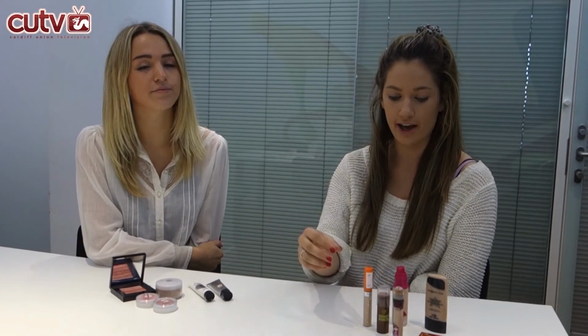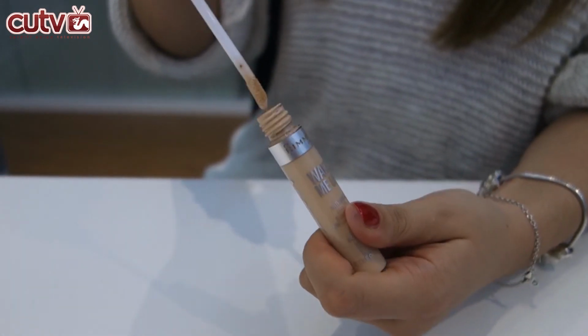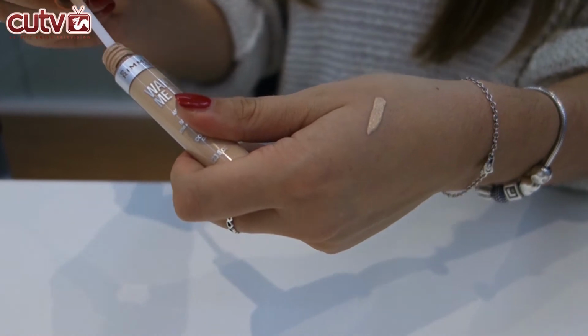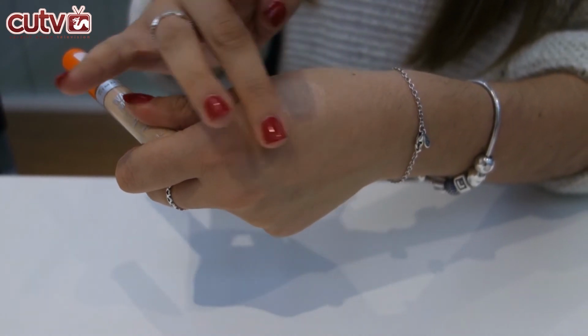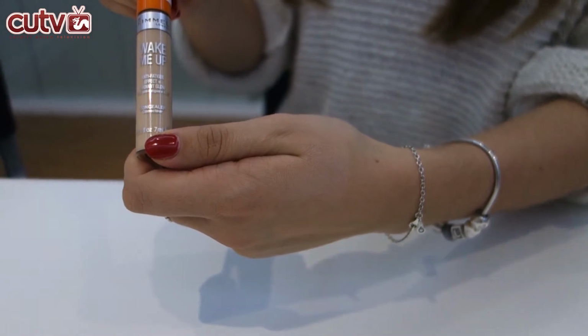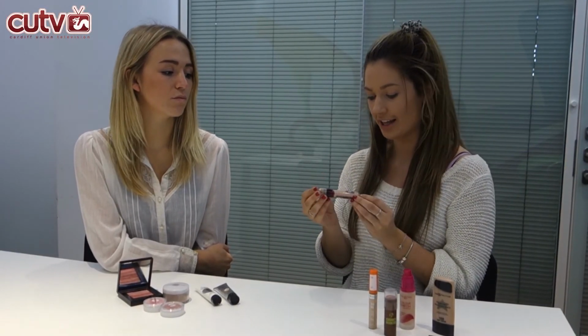Yeah. So once you've done your foundation, you probably want to do your concealer. So we have this one here, which is Rimmel Wake Me Up, which you can get from Boots or Superdrug, and that's about £5. It's really good at covering dark circles, so if you're feeling a bit fatigued, that would definitely be one to go for. This one is a wand application, so it's quite thin, so you can get a bit more precision with it.